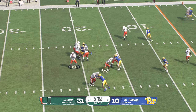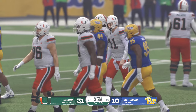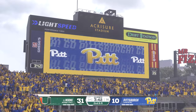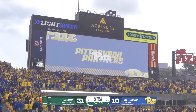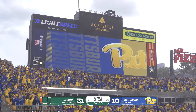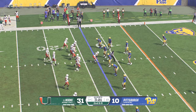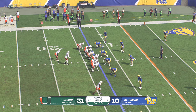Off the play fake, looking to throw. Looks to the left, pass caught. He's brought down after a short gain that's not going to be 1st down yardage. That's what makes this tight end so dangerous. You can flex him out into that slot position. He shows you his versatility. He can be an inline guy that can block, but here he shows you what he can do with his hands. Coming to the line on 2nd down.